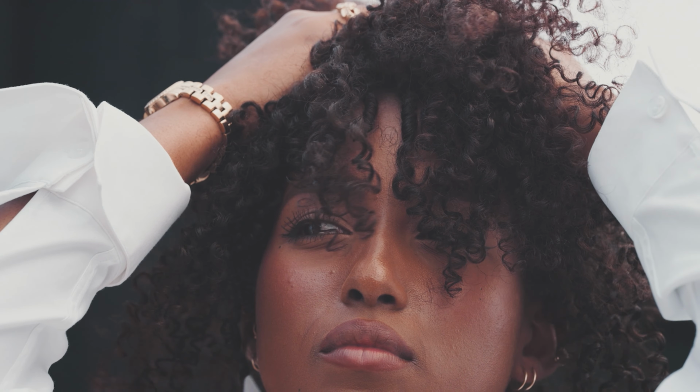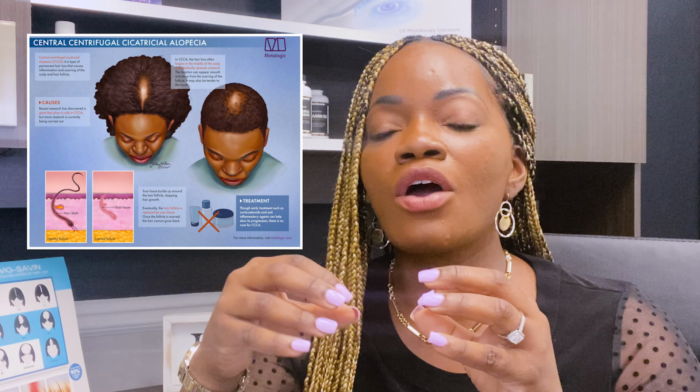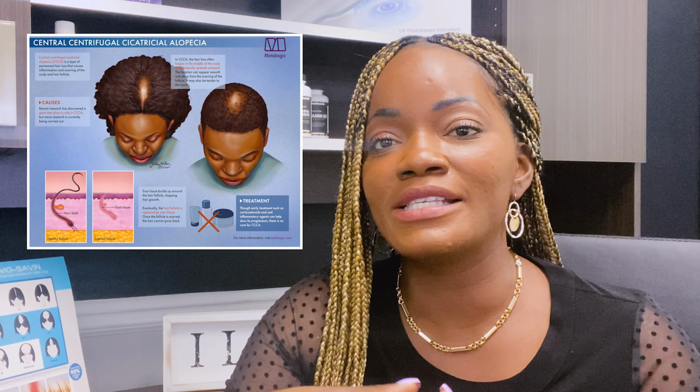So the thing is that CCCA can mimic or look like traction alopecia. And if you already have CCCA, and let's say that right now it's not active, so it's kind of like dormant. Now there are certain environmental things, as far as styling practices, that can actually aggravate the area where you have CCCA, because from studies it's shown that CCCA can be genetic. So let's say genetically you're disposed and you have CCCA, and then you're wearing braids or you're wearing sew-ins, then yeah, it's a possibility that it may look like traction alopecia.